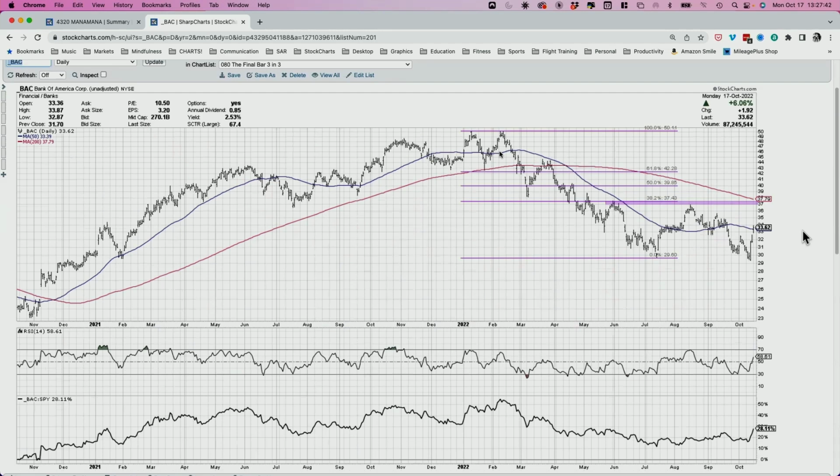Chart number 2 is Bank of America. B of A reported before the open this morning. Nice rally today, right up over 6%. Can't deny that's a pretty decent bounce. This is after bouncing off of support just around 29.50. That lined up really well with the July low. So far, you're getting a really nice bounce on a key bank stock off of the lows there.